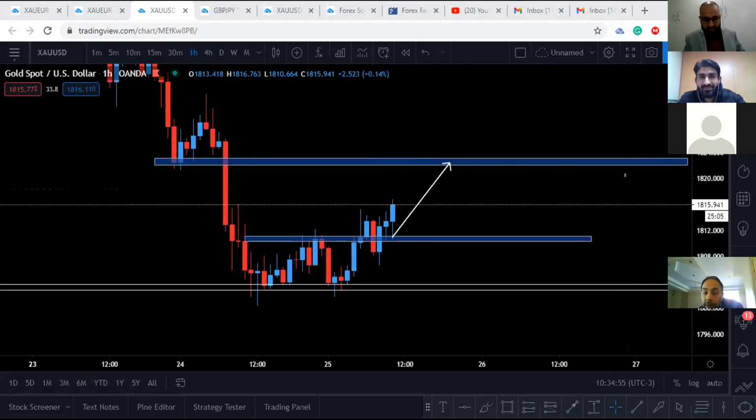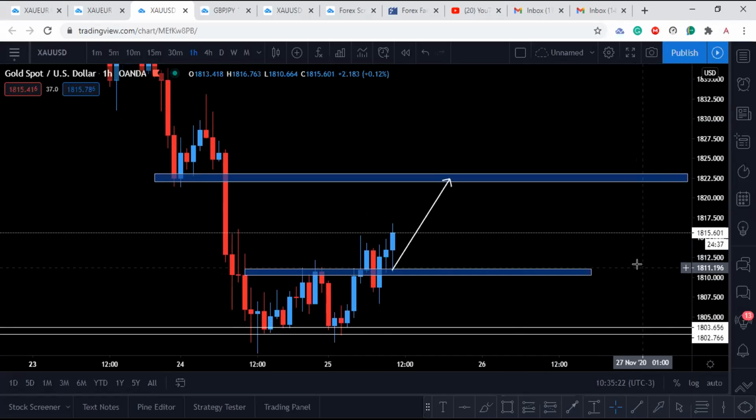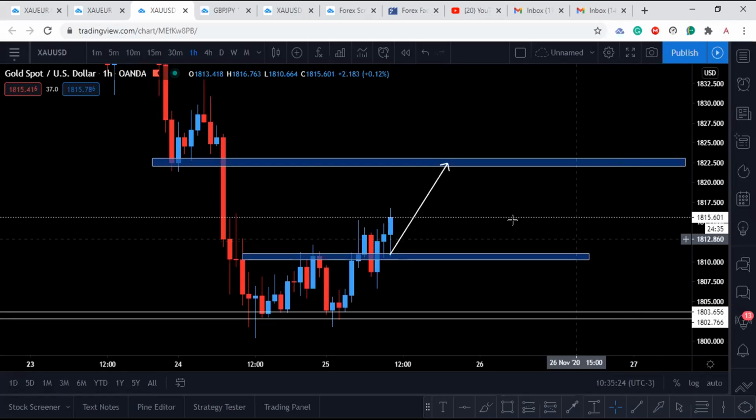So far, I agree with your analysis that on a short term, gold is taking a bullish move, and it might retrace to this level. But the selling pressure is high as compared to the buying pressure. But one thing we have to notice here is that gold has taken support on the daily 200 moving average, and that is a good support.